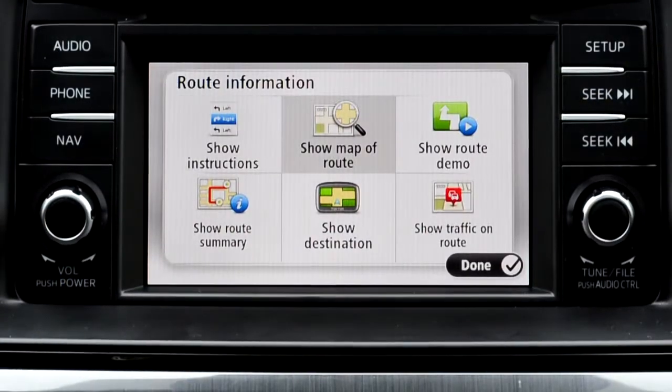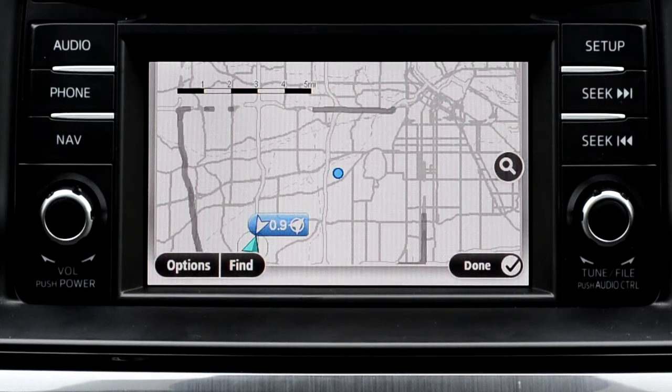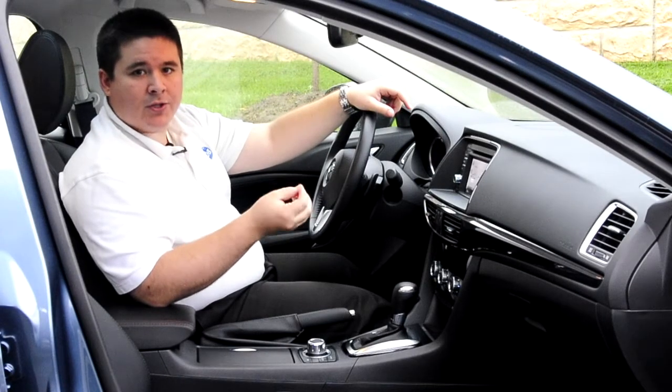So in terms of the navigation architecture, again, we have a TomTom system. And on this 5.8-inch screen, it feels kind of like a PND. However, it is a pretty well integrated function, and we do like the voice recognition.